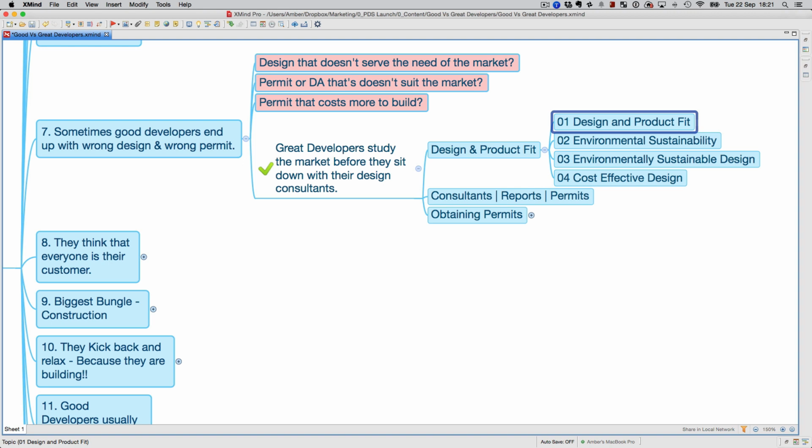I'll give you another example. A lot of good developers can't determine whether or not they should put in a basement or car stackers. I just came across a site recently. It had a permit for 11 apartments ready to go, and they were asking too much. I really liked the site because it was in a very good location. But when we got down to looking at the plans, the basement was going to cost us twice as much, had it been designed in a different way. So we decided not to go ahead with it. These are the things that a lot of good developers miss out on.